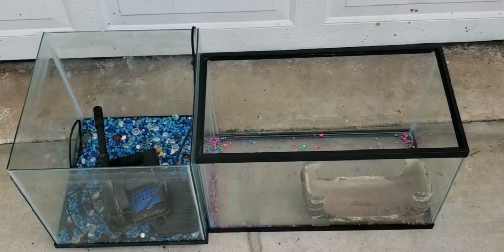So more than likely you read the title and you're wondering how can you get yourself some free tanks, or even get some tanks and equipment at a very low cost. So I'm going to show you these two tanks I just finished finding, and then we're going to break down the whole process of what I do to be able to get tanks for free or at a very low cost.